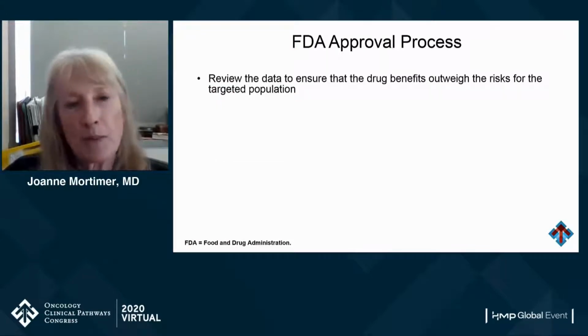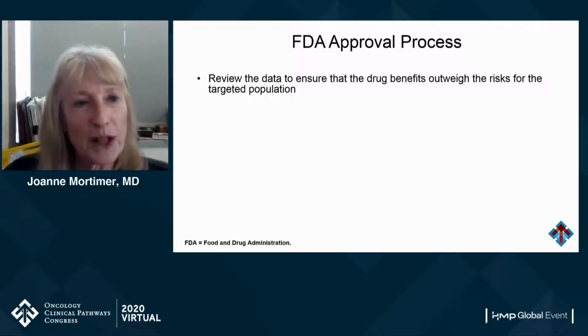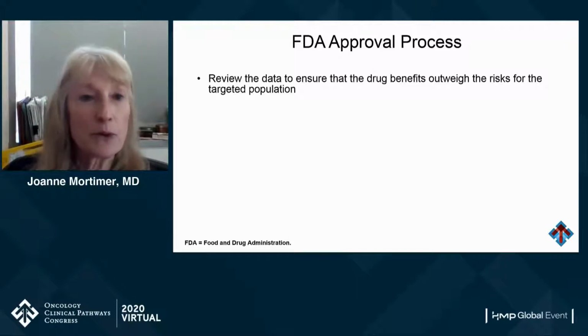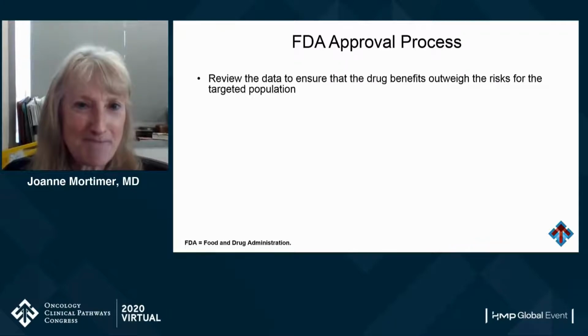And I'm going to start by reminding people what the value of guidelines are, and they basically revolve around FDA approval as a starting point. The purpose of the FDA approval is really to review the data to ensure that the benefits of the drug far outweigh the risks in the targeted population. And FDA approval does not supplant the need for us to be clinical physicians.